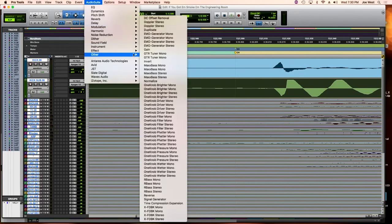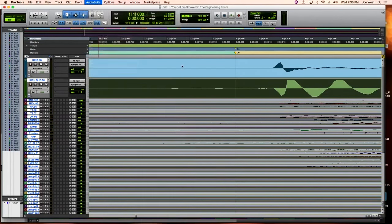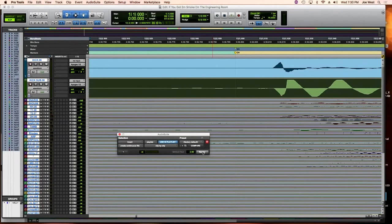Audio Suite, other, invert, and then you could just reprint this. You could re-render this track and watch. Boom, there it goes. So now it's positive phase.